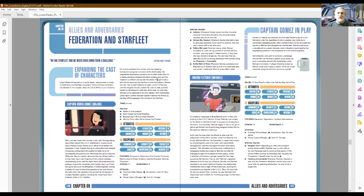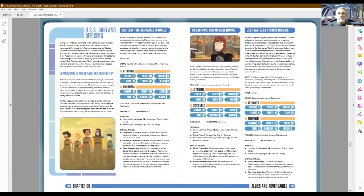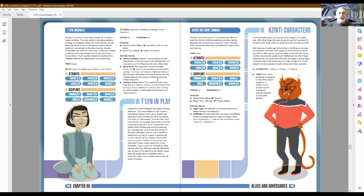Then into allies and adversaries, which is where you got a lot of your NPCs. And once you get past the NPCs, here's one thing that I do enjoy that they've done. Not only do you have the 8 species in the player options, but they've got 3 like mini species write-ups. And if you want to do something with the Kzinti, you're not alone. And now you can, because we've got attribute modifiers for them.